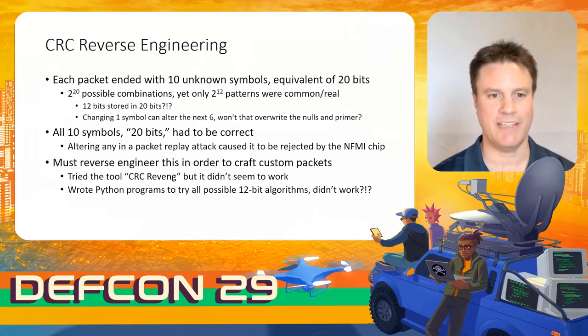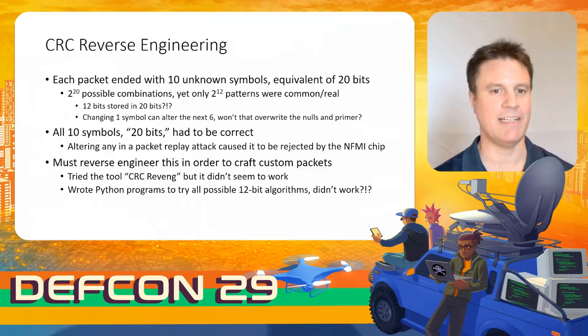And then there was also the issue that when you change a bit, you can have a tail of up to 6 changes behind it, and won't that tail of changes overwrite the nulls and primers and destroy the packets? So something odd was going on here. I also confirmed that all of those symbols had to be used, because if you tried changing any of them, then the packet was rejected. So clearly all those symbols were being checked. So they all were important in one way or the other.